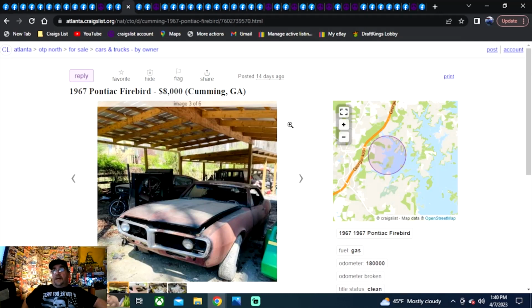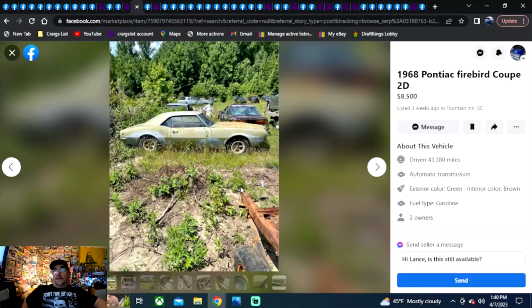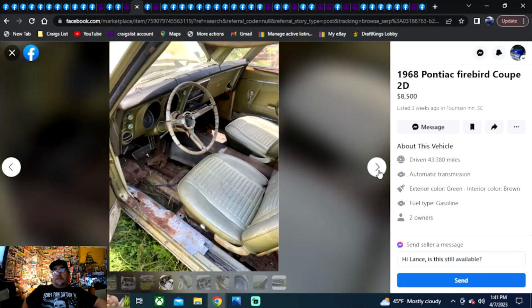14 days ago, 8 grand Atlanta. If that's what you're looking for, is a 68. Check him out. It's going to be on a Facebook Marketplace here. 68 Pontiac Firebird Coupe 2D. $8,500. South Carolina. It's been on here for 3 weeks.